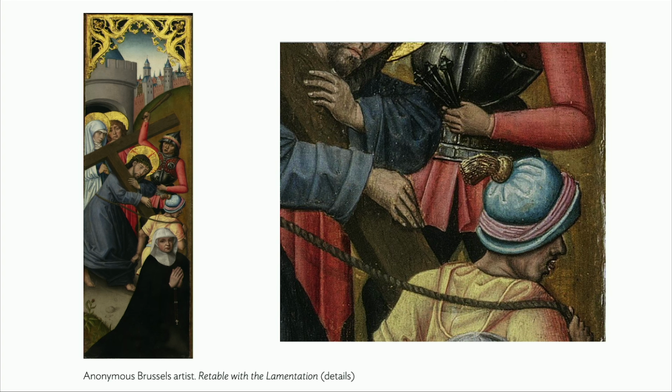The Virgin and St. John the Baptist stand behind him, following him on this death march. And their faces convey anguish, concern, empathy. We have all of the fundamental emotions that relate to this incredibly harrowing moment in Jesus' life, conveyed by very much archetypal figures.